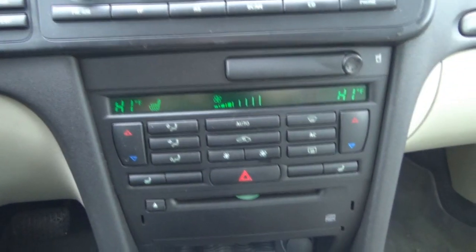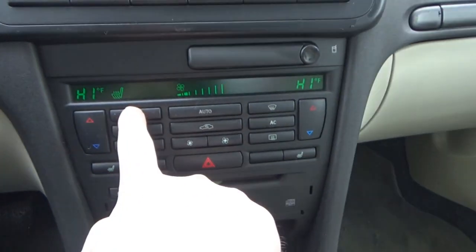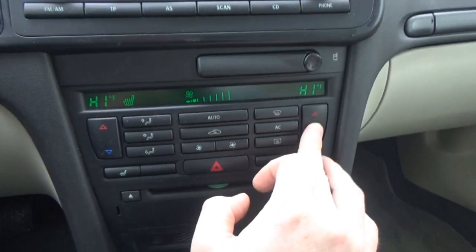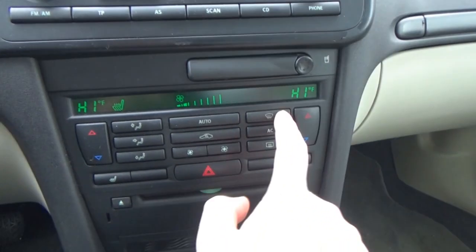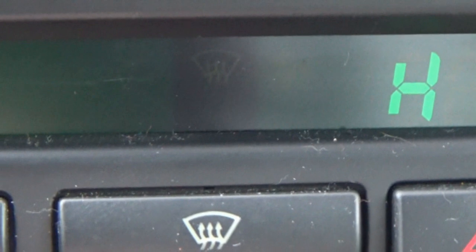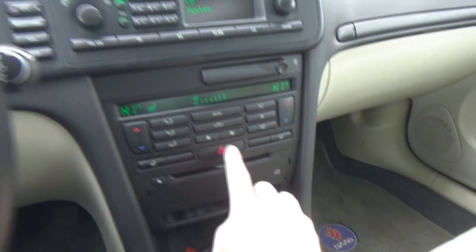This one has the dual zone automatic climate controls. Again, kind of takes some getting used to. Has heated seats, which do work apparently. And yeah, everything appears to work here. It's on defrost now. You can't tell because there's no emblem, but I think the little screen behind there is burnt out, so you can see how that lights up, but the screen is, like I said, dark. So if you look really hard, you can see it. Emergency hazards right here.